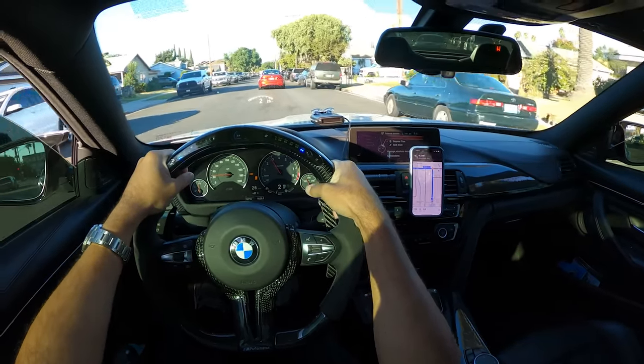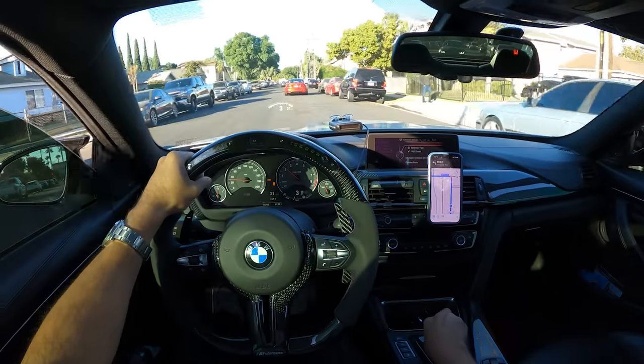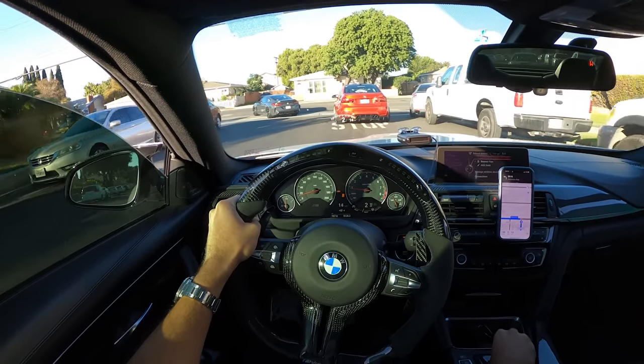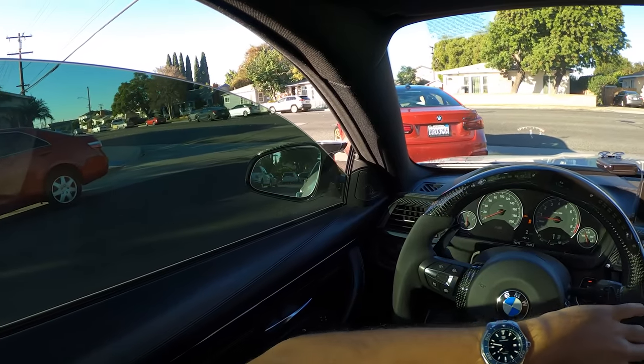I gotta say, I love that Sakhir orange. It's a really nice color in the sun. Changes color as soon as it pops out at night. Looks a lot darker. Man, that M8 just looks so nice, dude. Oh my god.